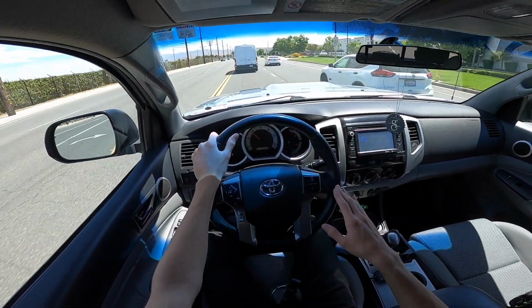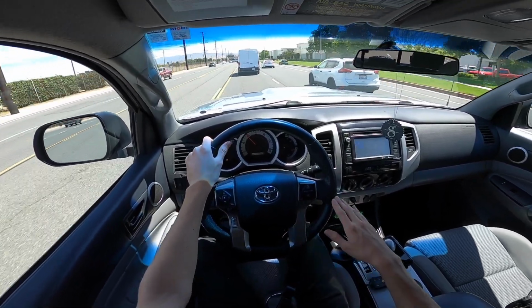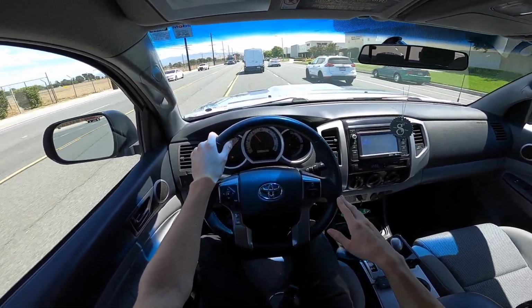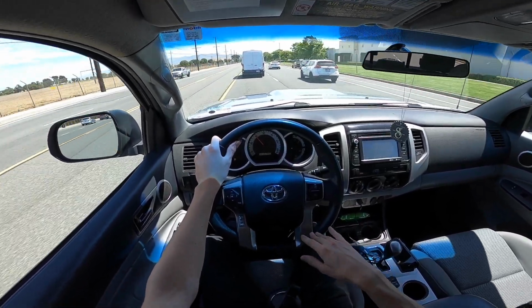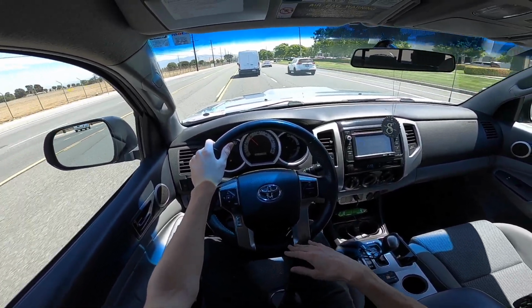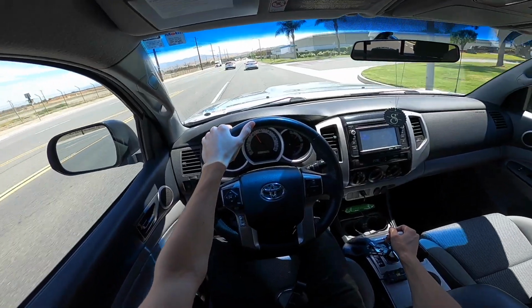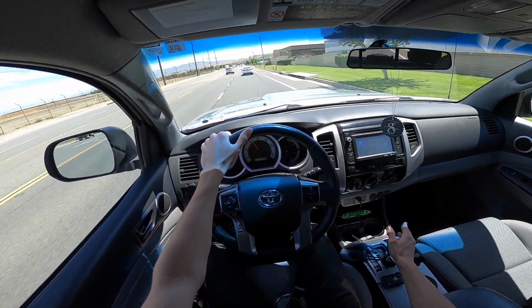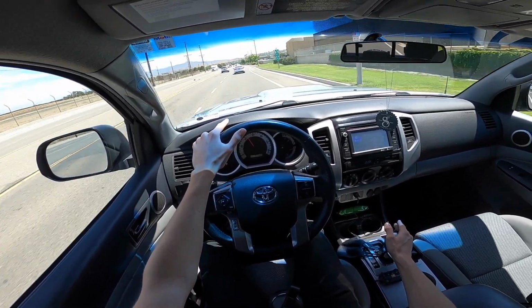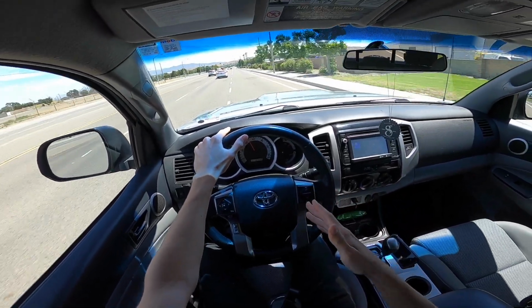Now, sentimental as I am, and I really did want to keep this, and this is one of the most fun vehicles to drive, which I'll talk about in a little bit, I have to think from a responsible financial standpoint, and also where my life is heading right now. So with a combination of one, needing a little more professional vehicle, and two, the market being so hot right now, I think it's about time for me to sell this.